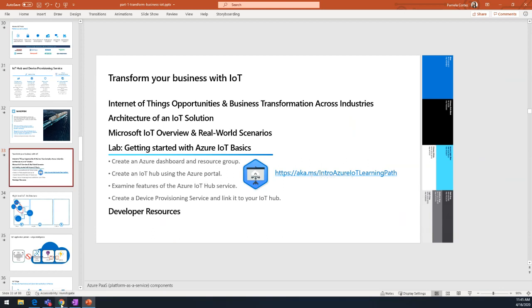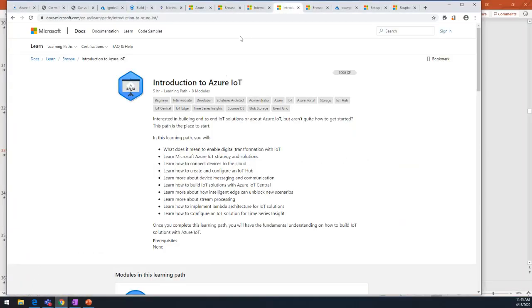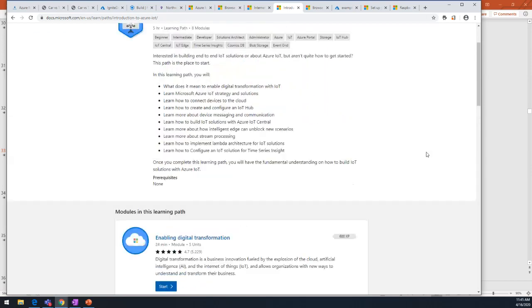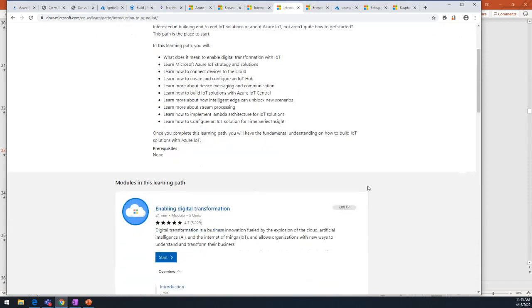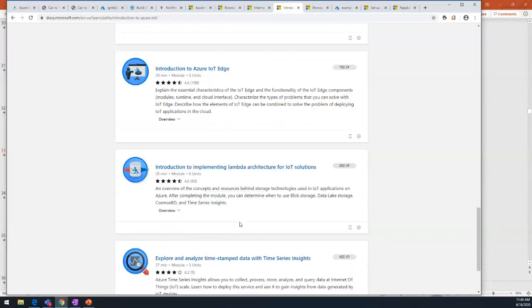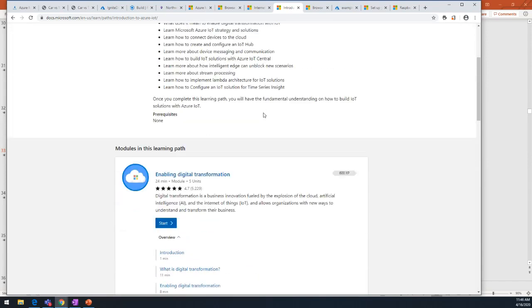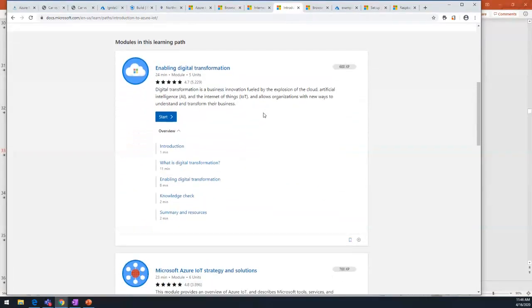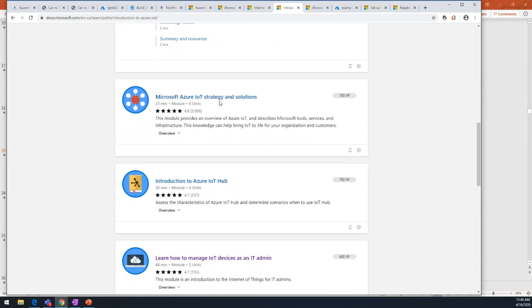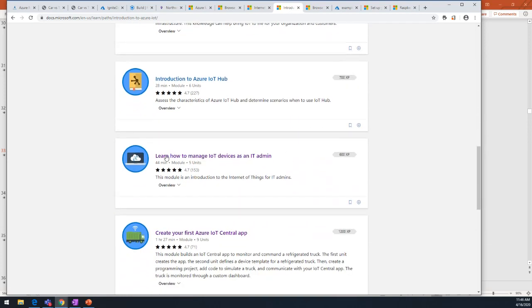So I'm going to take this link, and where it goes is actually Microsoft Learn. This is a learning path. Learning paths have different modules. These are all standalone units, individual hands-on tutorials, and you can do these modules by themselves. You can see that this learning path has a set of modules you can go through depending on what you want to learn. This one is all about introduction to Azure IoT. So what I'm talking about right now, enabling digital transformation, you can learn from this module, and what our strategy and solutions are. But what we're going to focus on here today is learning how to manage IoT devices as an IT admin.